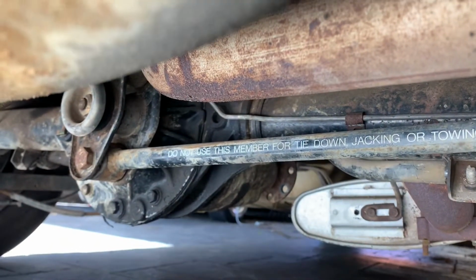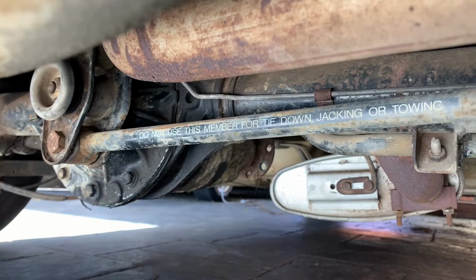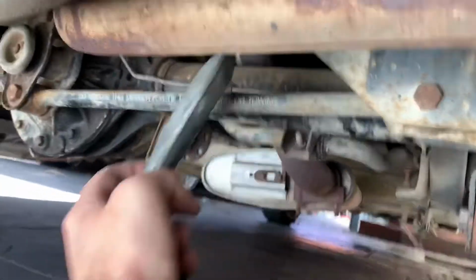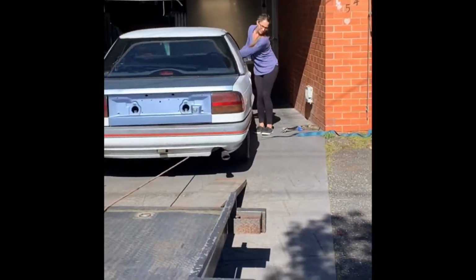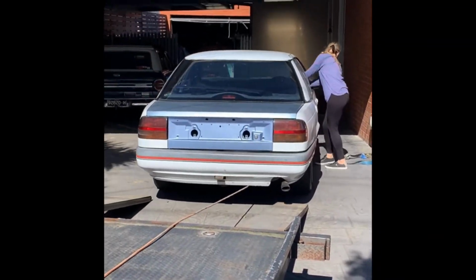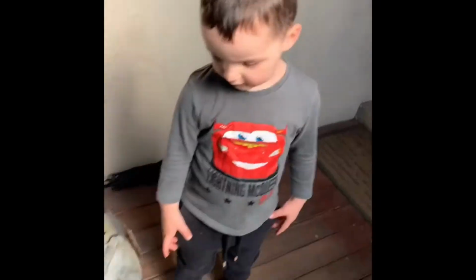Do not use this member for the tie down, jacking or towing. Cool. Don't tell me what to do. Families that load cars together, stay together. We're already getting gifts. Yeah? We're already getting gifts.